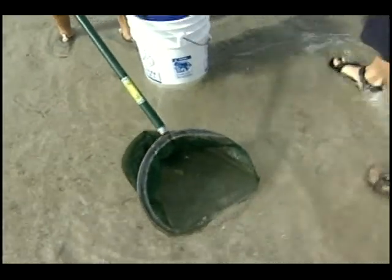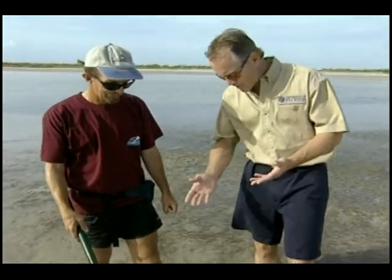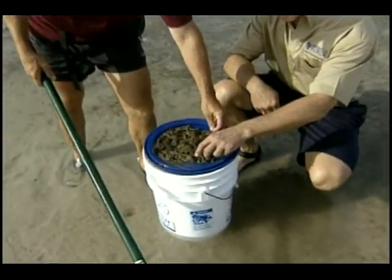Hey Steve, what are you doing? I'm collecting some animals for education programs in the reserve. This is Steve Thieberge. He's the education specialist at Rookery Bay. Steve, I see you've collected some seagrass. Yeah. Can you tell me some of the things about this? First off, what kind of seagrass do we have here?